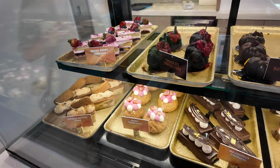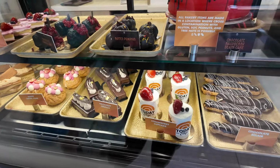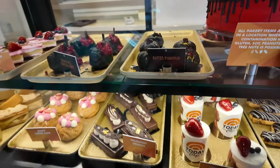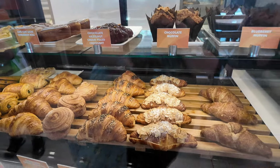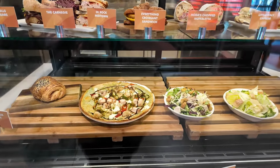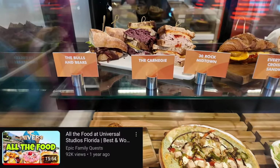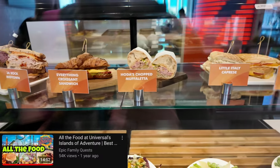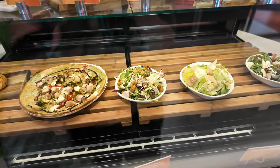We thought about getting breakfast over at Three Broomsticks where we were, but we honestly prefer the Today Cafe, which is located right at the entrance of Universal. And since we were at Islands, you can either take the Hogwarts Express or you can walk, and sometimes it's just faster to walk. We like their breakfast sandwiches, and I love their avocado toast, which is why we wanted to stop here. But we do have a video on all the food at Universal Studios and all the food at Islands of Adventure, so I will link that down below. They do have some good options and some options that I would definitely pass on.